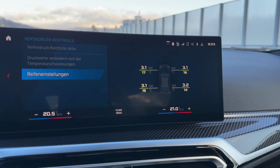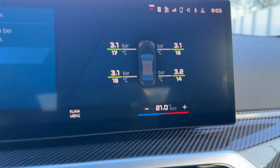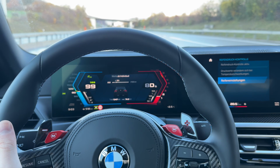Quick quiz question: why do the tires inflate even more while driving? Why is the bar gauge going up while driving? Just think about it a little bit. Turn that brain on. You probably have thought about it, but it just didn't click. So I'm going to explain it, okay?